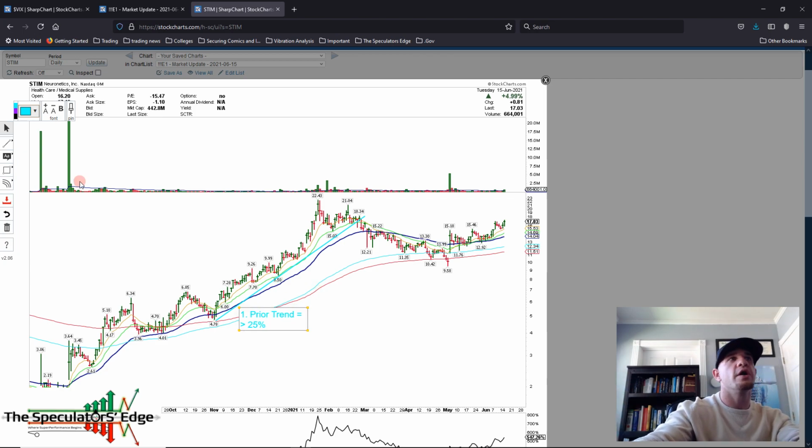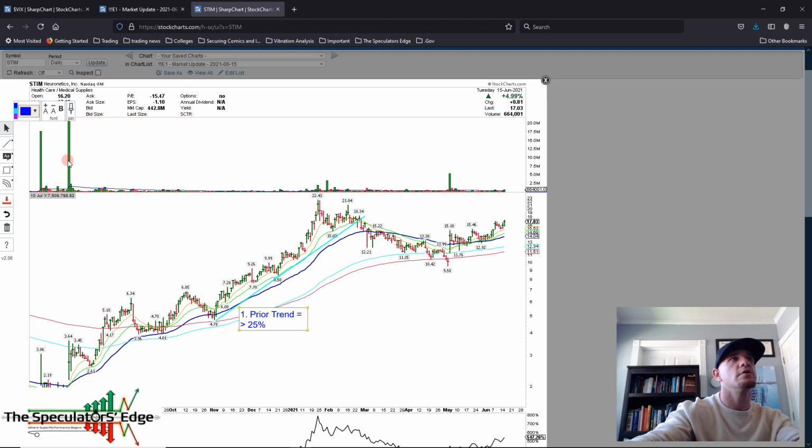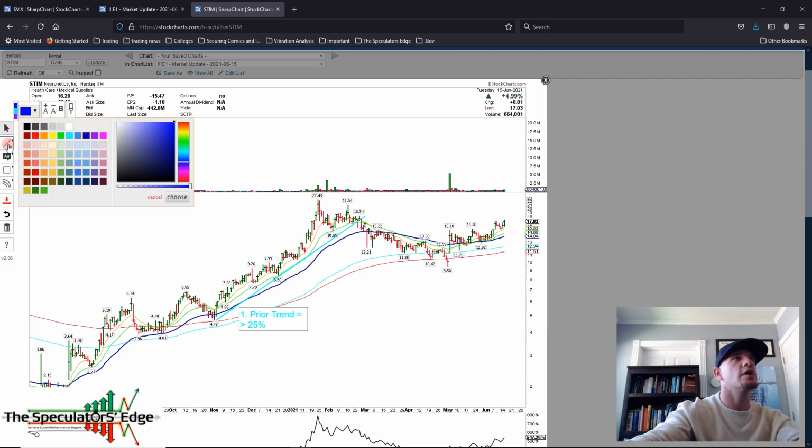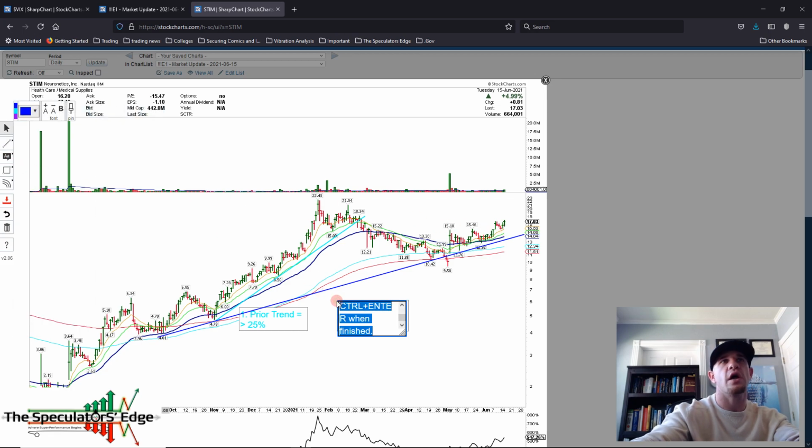So we are in a nice stage 2 development right here. Hold on one second. We are in a stage 2, I'll show you that real quick. As you can see, the shorter term moving averages are above the longer term moving averages. Not only that, we're moving up with the 200-day and the 150 and the others and the 50 and the 20 and the 10. They're moving up. That's good. We're placing our bets in momentum. So that's what you want to do here.